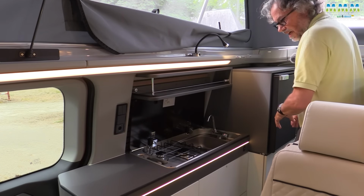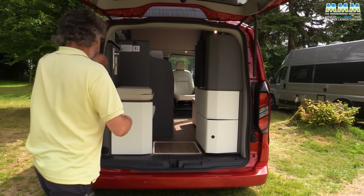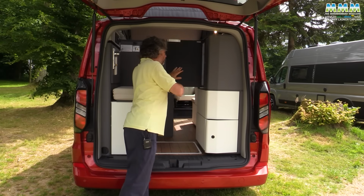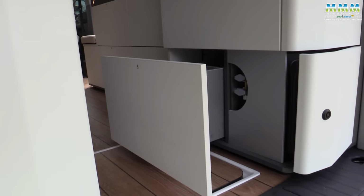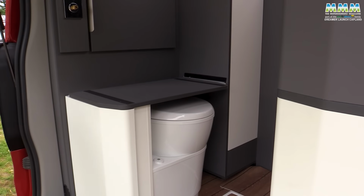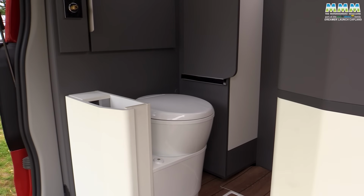But it's back here where the Capland is really different. Open the big tailgate and you could still just about get to the fridge and some of this rear storage. But now you'll note that there's a cassette toilet hidden under these cushions. Just take those off and lift up that flap. You've got a swivel cassette toilet, just like you'd find in a bigger coach-built motorhome.